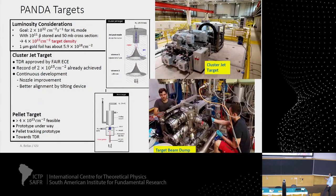PANDA targets. Right up, we will start with a so-called cluster jet target, which has already achieved in its prototype tests the record of 2 times 10 to the 15 protons per centimeter squared. This is a continuous development. This target system is now being tested at COSY in Jülich. And the continuous development includes the various geometric considerations of the nozzles, which are used here, and better alignment, tilting devices, and the monitoring of the gas jet stream.